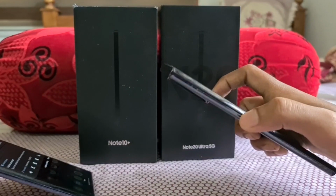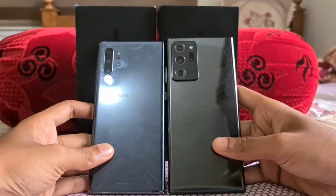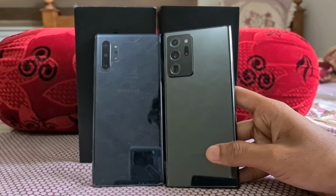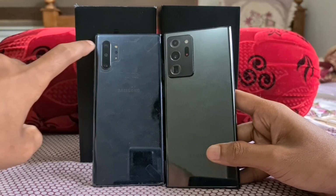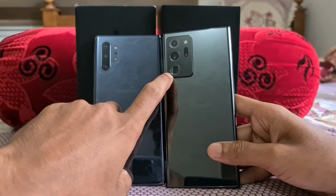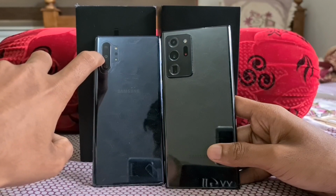This is the area where you guys may think there is an upgrade. So let me tell you the camera configurations really quick. The main camera is a 108 MP camera on the Galaxy Note 20 Ultra versus a 12 MP on the Galaxy Note 10 Plus. Then the next is a 12 MP periscope telephoto camera, capable of 5x optical zoom and 50x digital zoom, versus a 2x optical zoom and 10x digital zoom.